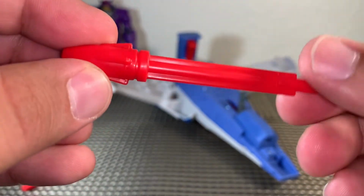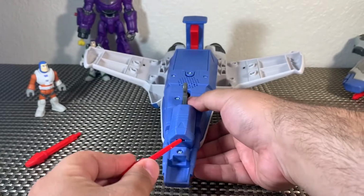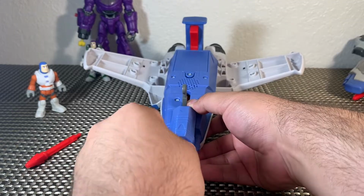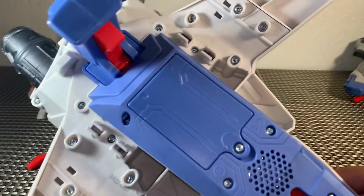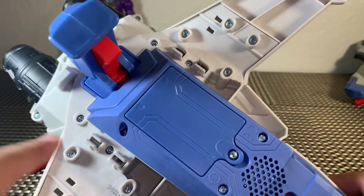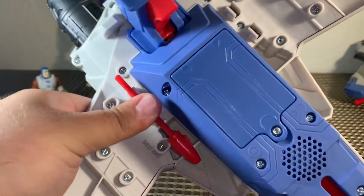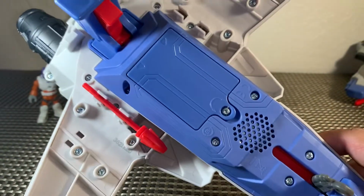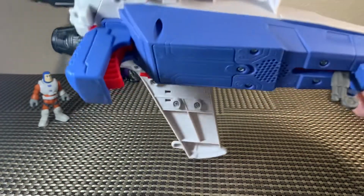They are just red, solid red pieces. And so we're gonna put the first one right here in the front, which is pretty awesome. Fits nice and easy. And then we also get 2 ports on the side to hold or store additional missiles right here and right here. We only get 1 more missile that comes with this though, so unfortunately we can't stock up on missiles even if we wanted to. And there's the handle. The handle is how you're going to release that missile.